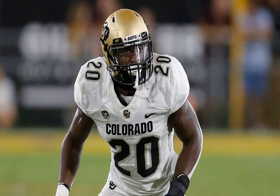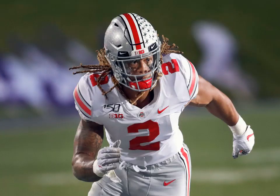Grade B. It's a neat pick, no question about it. I like the player. There are some character concerns, that's something they'll have to address. Mike Zimmer loves to draft corners. This pick makes sense.